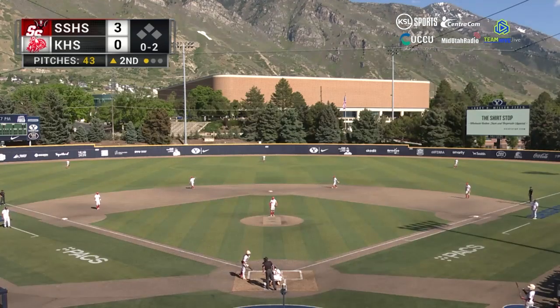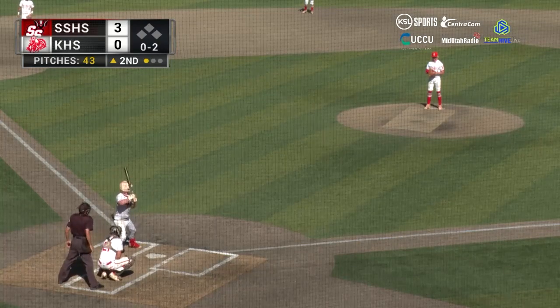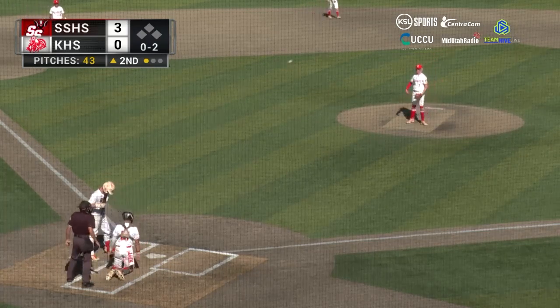Called strike there. Scoreboard shows 0-2. I believe it should be 1-1. It is 0-2? Yeah. Barney was checking there, and it made me question it too. But here's the pitch from Glover. That one will miss, low and in for a ball.